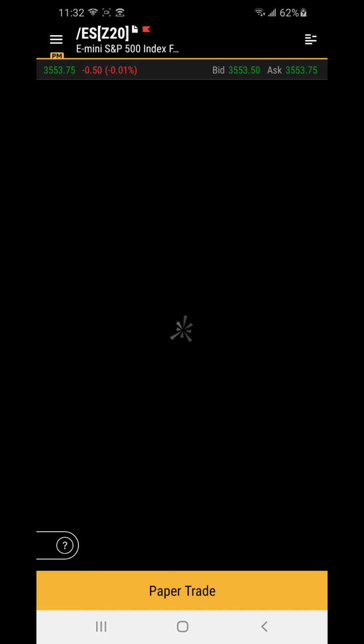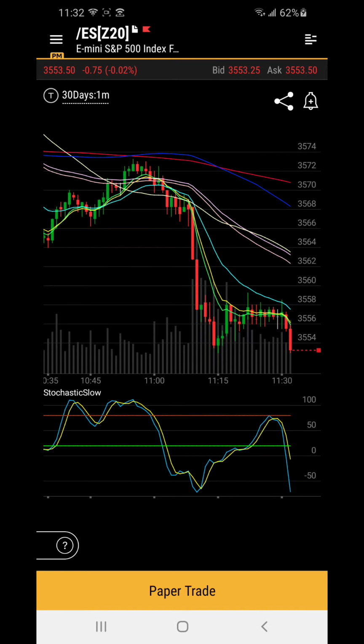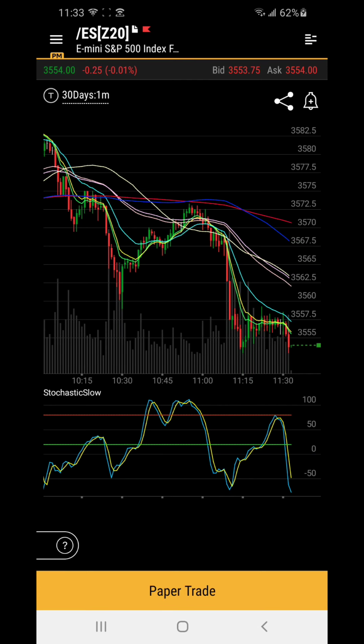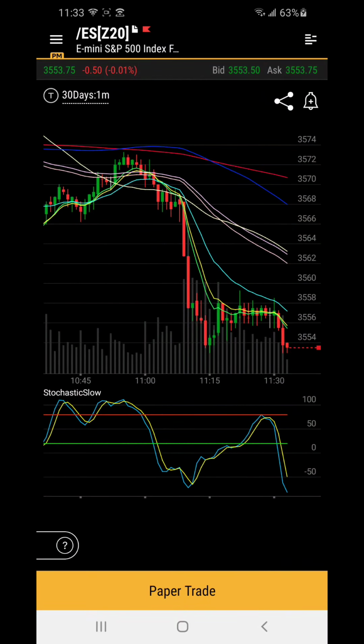Here's the 1 minute chart right here. We're going to look at it right now, and on the 1 minute chart, we see a very similar pattern. It did break through those resistance levels, but then when it hit the red line, the market brought it down. Then here we started to get close to the blue line, and the market's starting to head down again.